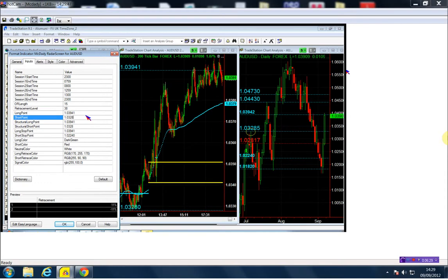So to wrap this up, Aussie dollar, we're buying it above the 103.94, which is the structure long point. So it's going to be our buy, our long, structure long, and our stop. Or we're going to go short below the 103.28, which is our structure short point and also our stop. Okay, that is the Aussie dollar. Let me save that.